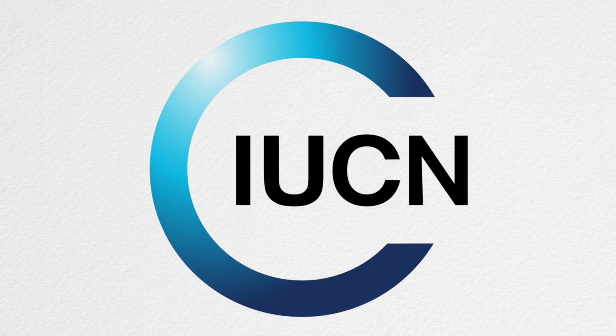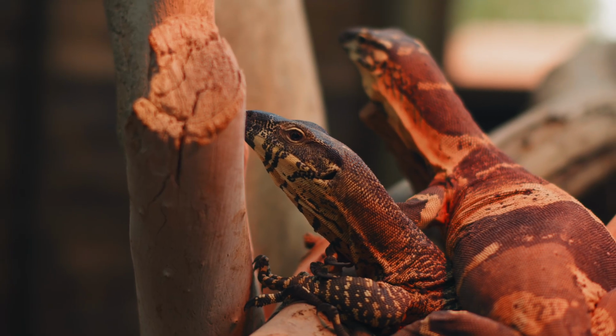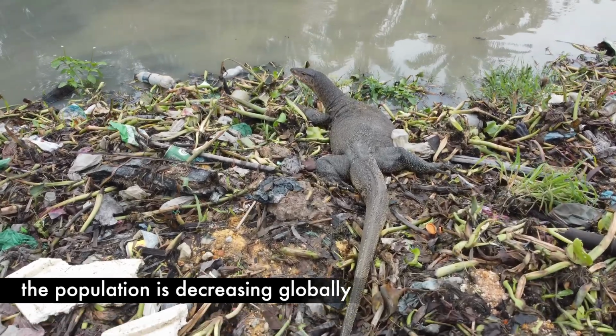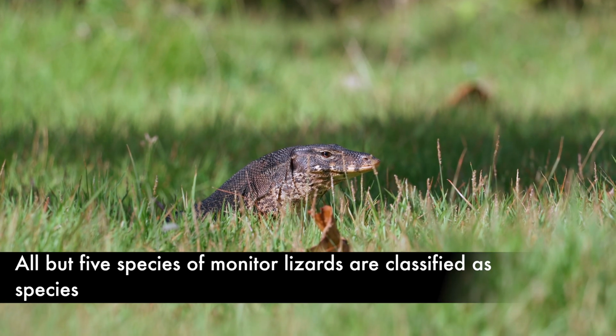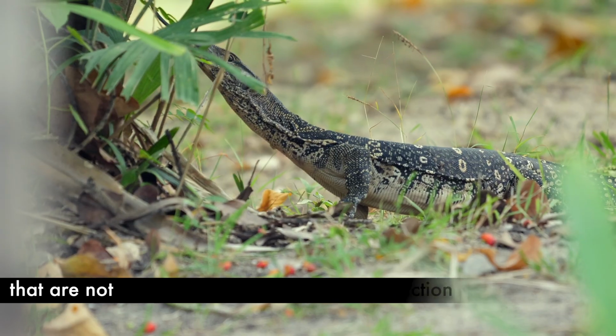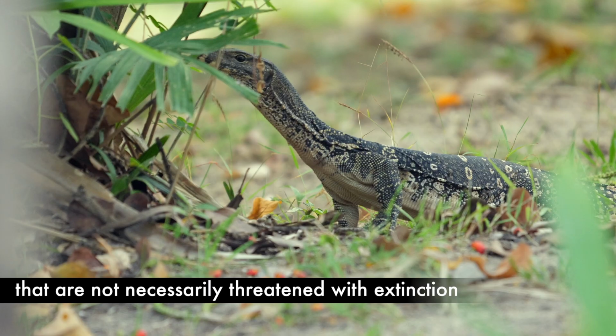According to the IUCN Red List of Threatened Species, most of the monitor lizard species fall in the category of least concern, but the population is decreasing globally. All but 5 species of monitor lizards are classified as species that are not necessarily threatened with extinction.